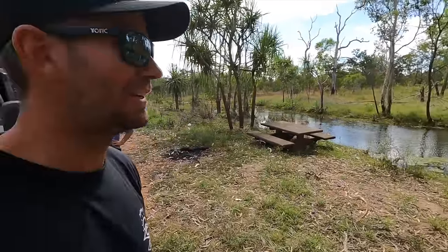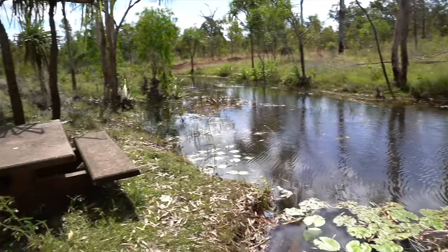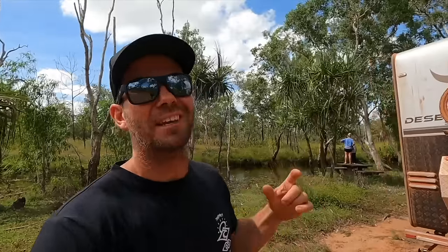I'm not going to go near the water. It feels very crocodilicy. It's probably not, but anywhere up here you just think water and crocodiles. But check it out, rock table there, reeds, clear water, nice little stop, and it's literally right on the side of the Central Arnhem Road. That's the road just there, little water crossing. Stop in here for the night if you need be, but from here it's another about 225 k's to Nhulunbuy. We know it's going to take us at least 3.5 hours, so that'll put us into Nhulunbuy around 4 o'clock, hopefully.